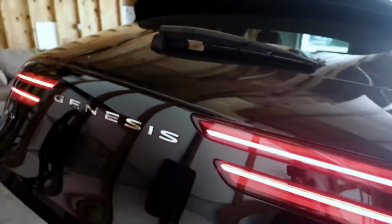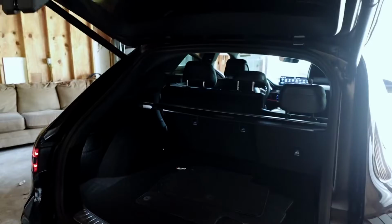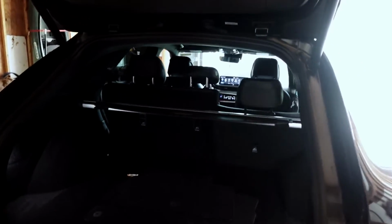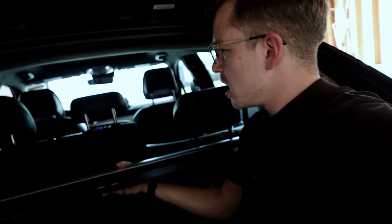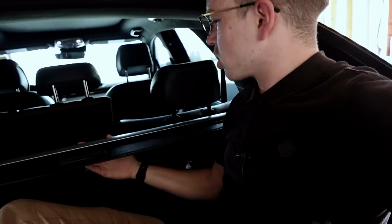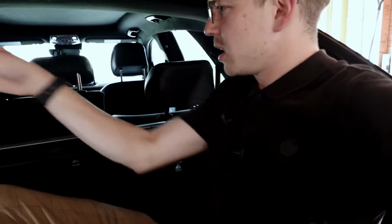For the trunk, you just press that little button integrated right into the rear windshield wiper there, and then you actually have a pretty reasonable amount of trunk space. I wouldn't say it's anything crazy, but it's not bad. I've got, you know, no complaints. I could definitely fit in here. The cargo liner is kind of cheap.